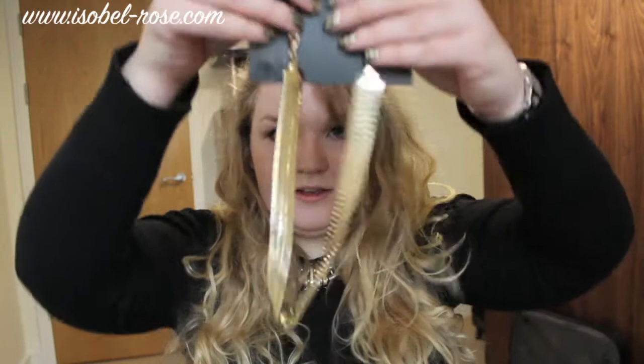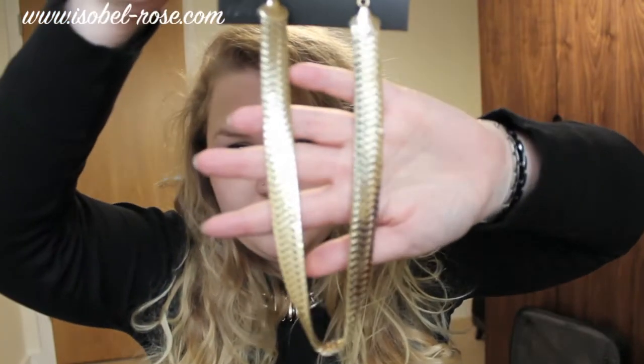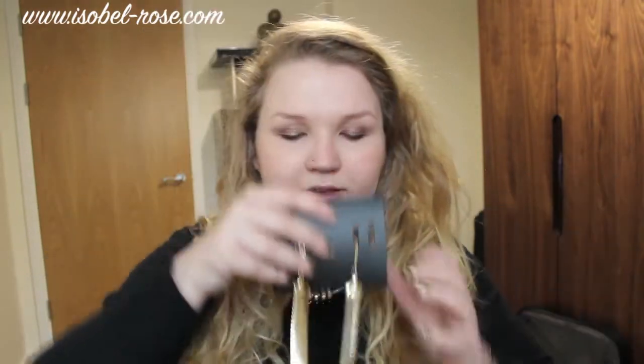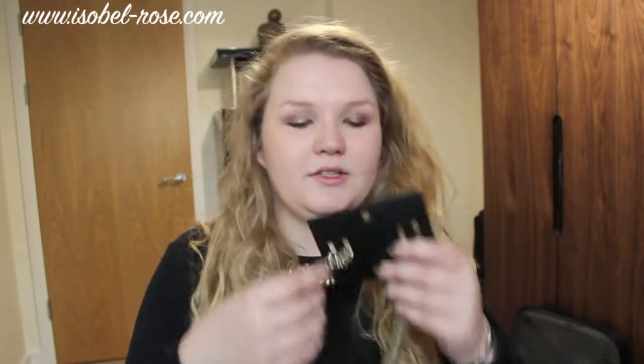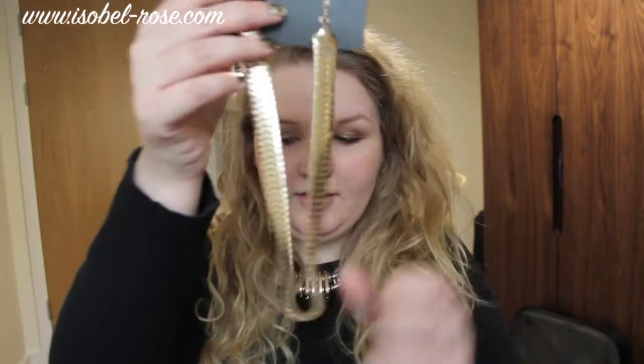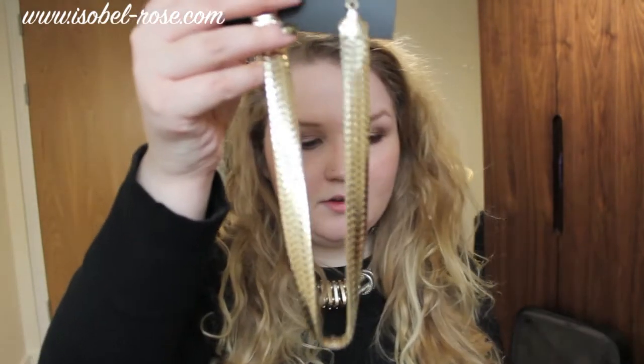Then I went to H&M, and this is a necklace that I've seen on Beauty Crush for the last few months, and I've been hunting it down. And it's this chain. And it's only $3.99. Woo! So I've been wearing this quite a lot. I wore it in one of my outfits of the day, you can go and see that. But yeah, I really like it. You can get it in gold and silver, but I got it in gold.